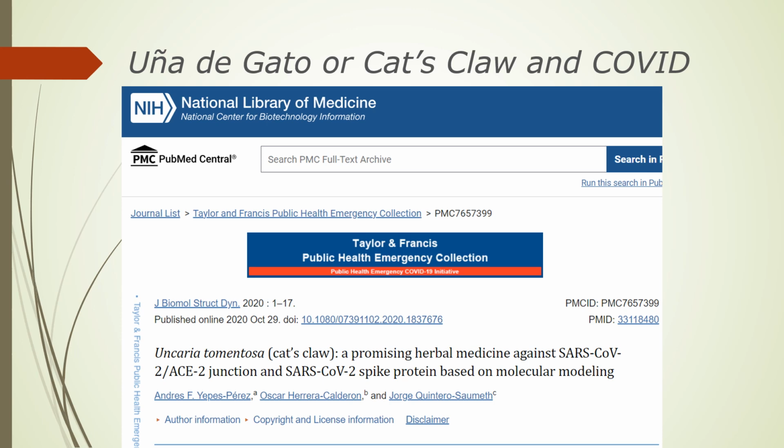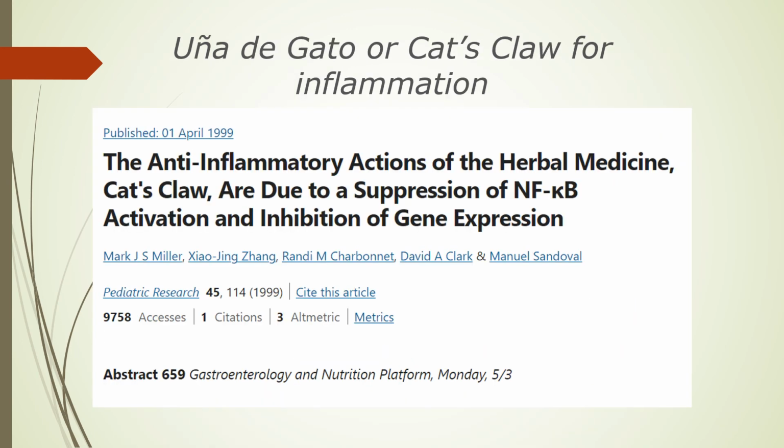We have been using cat's claw in many herbal formulas for the past 30 years at St. John's Nutrition, including in our Doctor's Immune Forte product that was specifically designed for COVID in 2020. In this study, we see the anti-inflammatory actions of cat's claw and that they're due to the suppression of NF-κB activation and inhibition of gene expression.